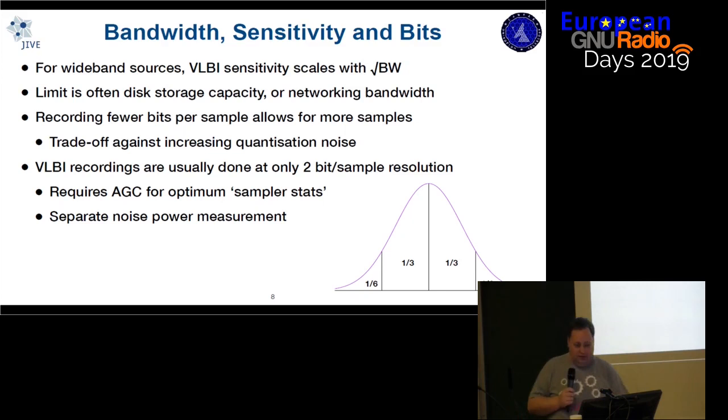And that also means that if you are reducing your data to 2 bits, you actually have to have an AGC or something like that to keep it in that range. And then at a much lower rate, you do a power measurement so you actually know how much energy was coming in.